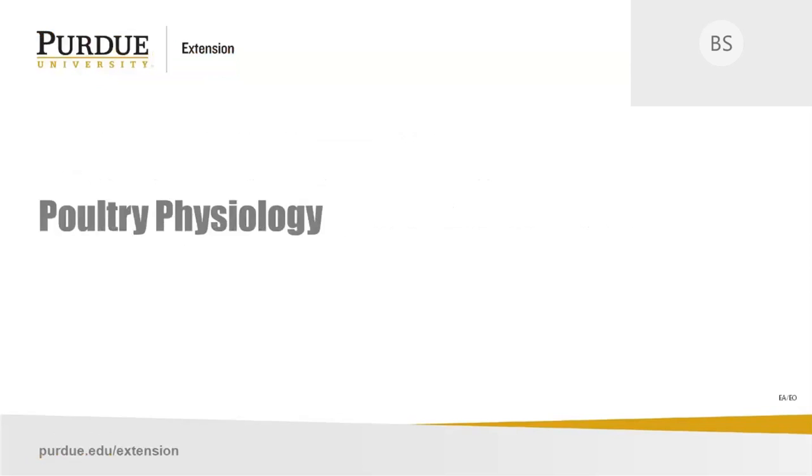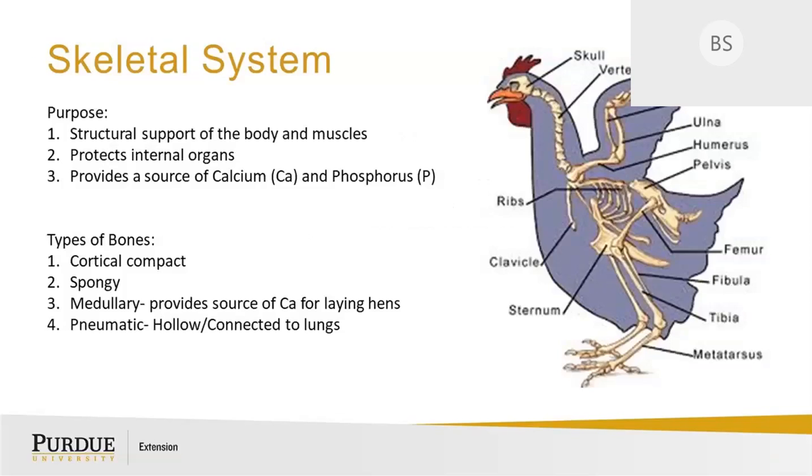We're going to start with the intro to physiology. So we're just going to go through a couple of the main systems in birds and how that might relate to you managing your flock at home. So the skeletal system is just the structural support of the body and muscles, just like in humans and other mammals. It gives protection to the internal organs.